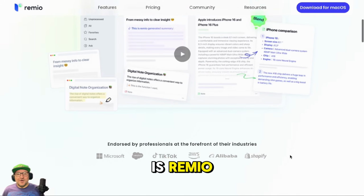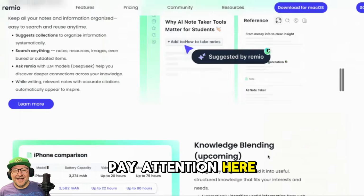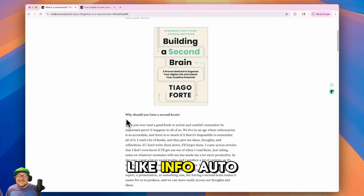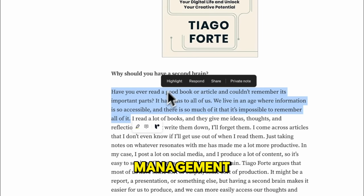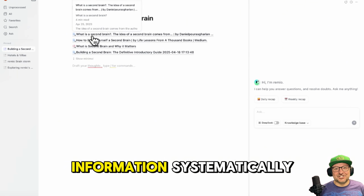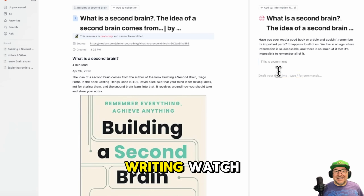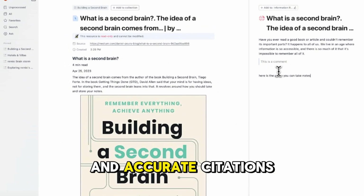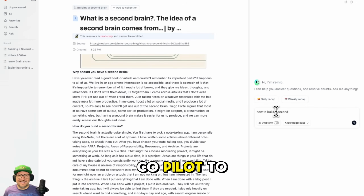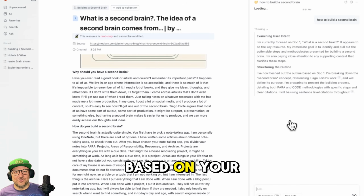So guys, what is Remio and why you really need to pay attention here? It's designed to transform your workflow with its intuitive features like info auto capture and knowledge management. Save time by letting Remio suggest collections to organize your information systematically. And when you're writing, watch as relevant notes and accurate citations appear to inspire you. Also, ask the AI Copilot to help you with what you are writing based on your knowledge base.